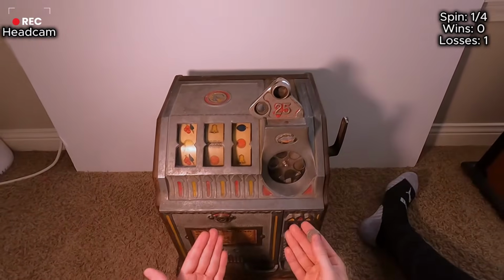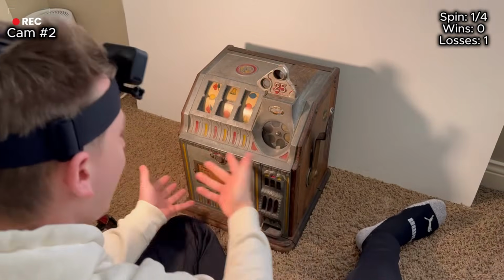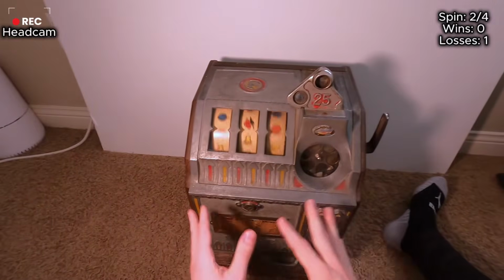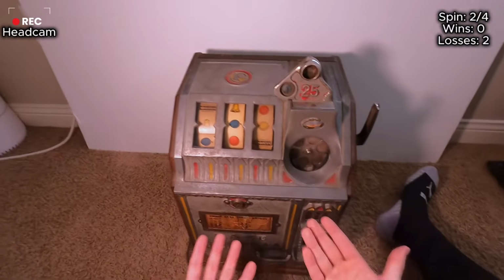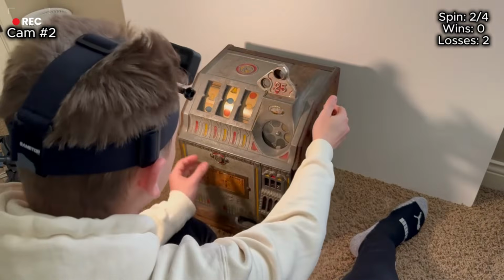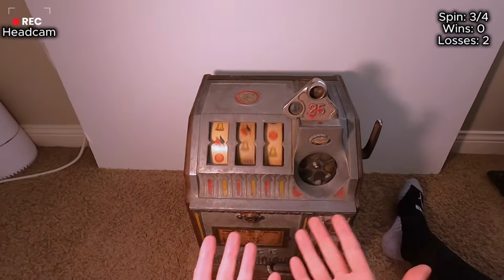Obviously, with these old machines, the very first thing that you notice is it's all mechanical and there is no electricity anywhere. Also, there are no lights, no flashing anything, no sounds to it. The only sounds are the mechanical clicks and clanks, which is what made it so satisfying. Back in the day, you would find these machines on bar counters or in different types of restaurants in that sort of style.